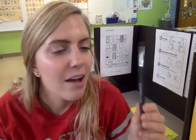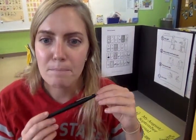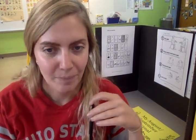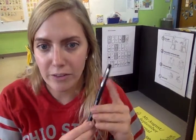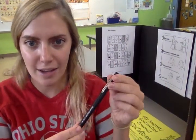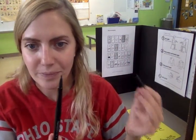These are called flare pens. They're very fun to write with, and they're very fun to draw with, but with great tools comes great responsibility. So every day when you want to use this writing tool in kindergarten, the first thing you're going to do is take off the cap. Just give it a little tug and it comes right off.